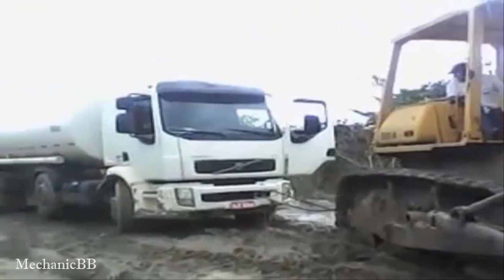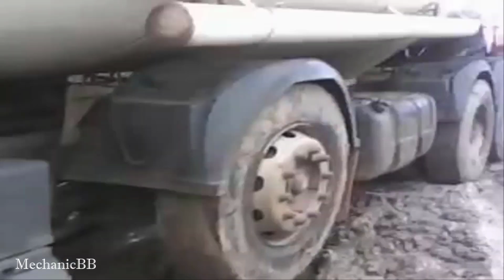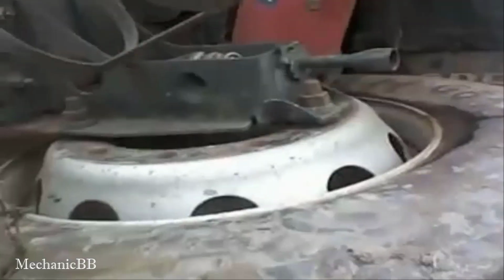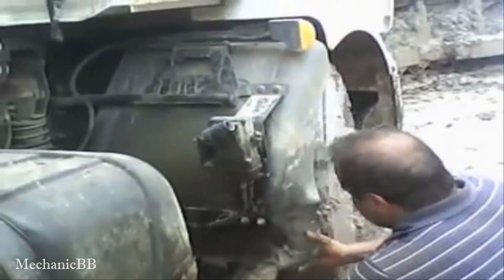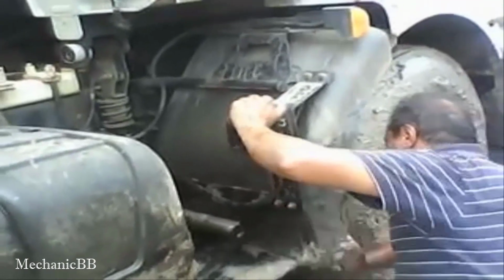After being pulled out of the swamp, the driver ran to see if the wheel had any problems. Too much mud had wrapped the wheel. This man will pry the mud off the truck's wheels before the bulldozer continues to pull the truck to a safe area.